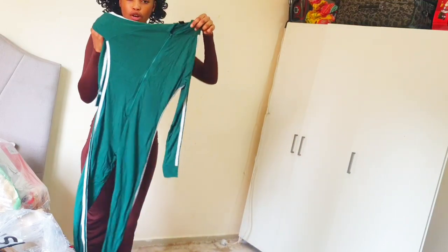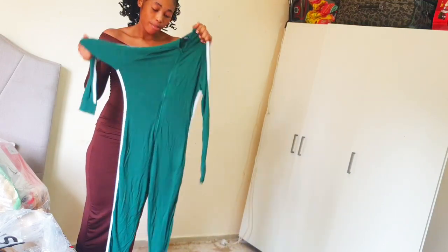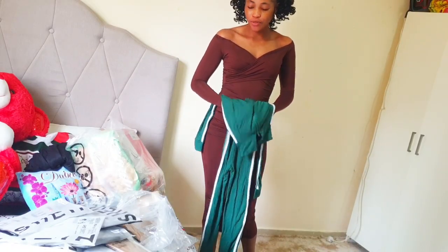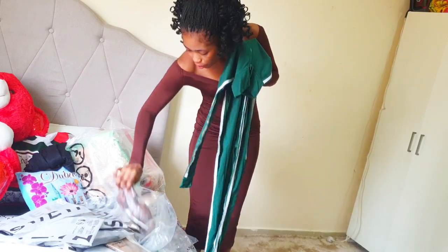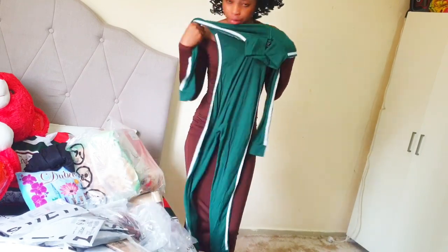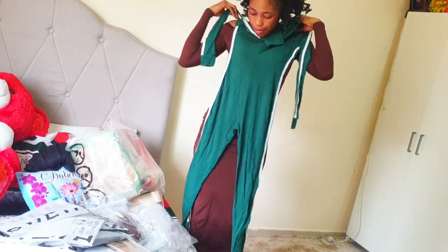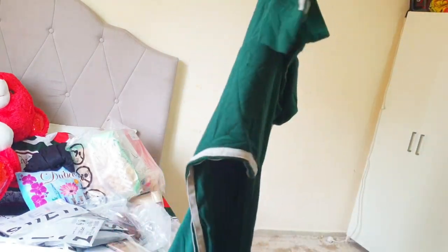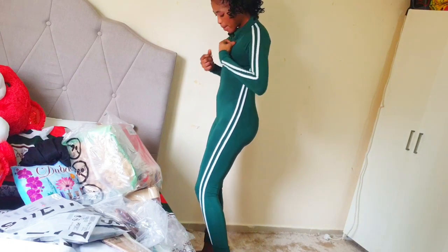I love this. Okay, but first of all, my phone indicated that it was full, so I needed to remove it. Anyways, let us measure this one and see how it fits. Okay, I hope you guys can see. Amazing.